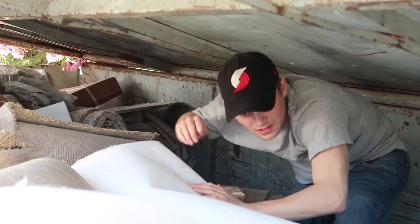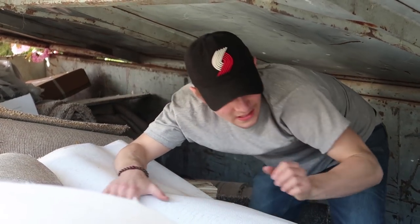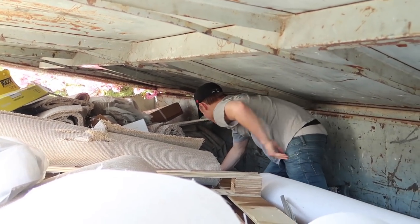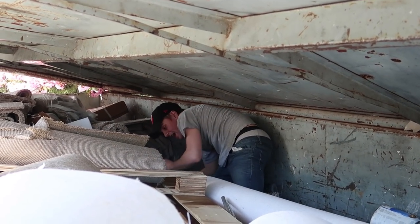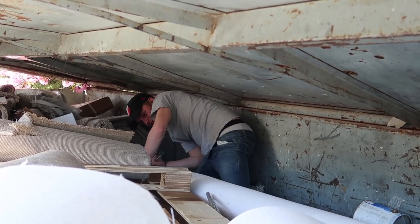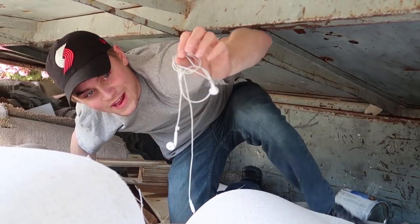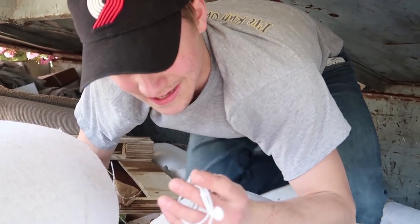Guys, this is gonna be the unlucky dumpster once again, because it's all trash. There's nothing good in here. There's a hole down in here. No way! Dude! Check it out. iPhone headphones, and not the old ones, the new ones.